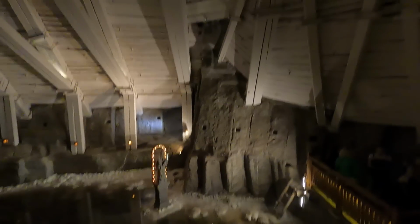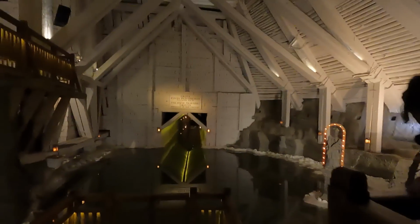If you couldn't hear the guide, this is the monument here. He also mentioned that now this is climate controlled. They have shafts and air conditioning for the summertime. But he said that back when they were mining, this used to be 40 degrees Celsius. So they could only mine in the winter, not in the summer. It would have been too hot.